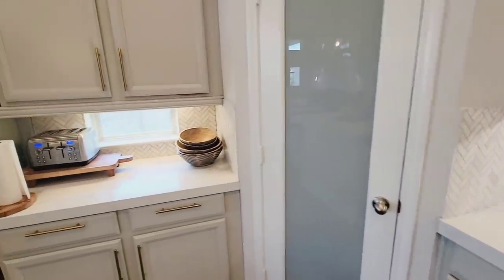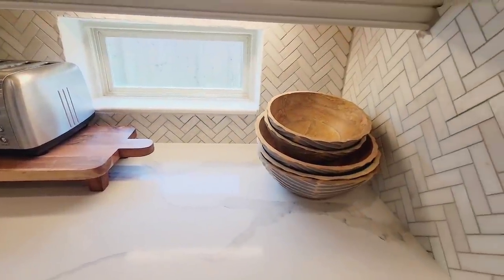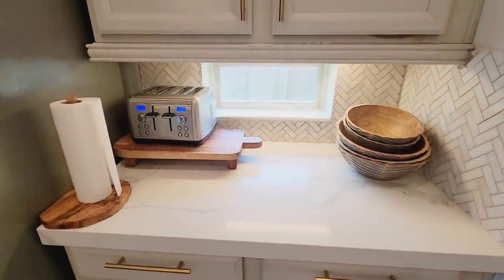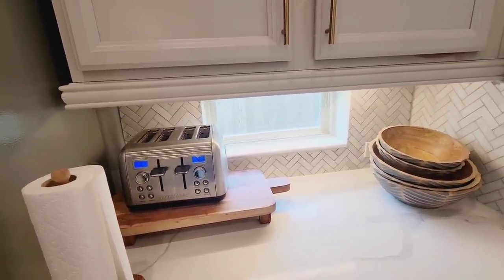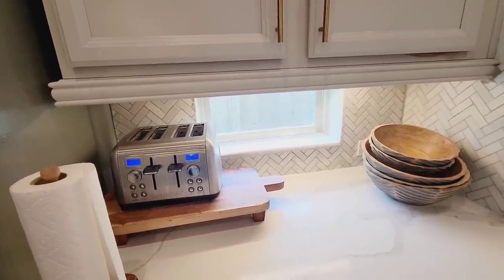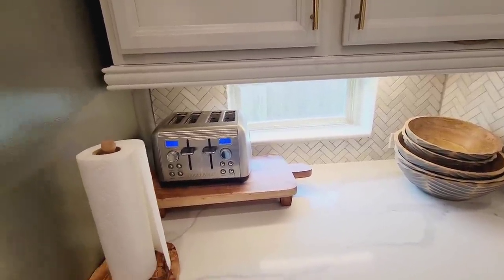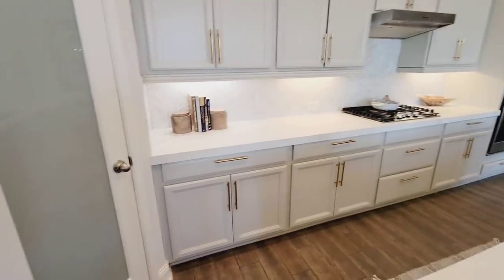And then moving over here, I have these bowls that I picked up from Homegoods. It's about five of them. My toaster, this is about the only appliance that you will see on my countertop. I don't like a lot of clutter on the countertop. It makes me crazy and I don't want to go in the kitchen. So I basically just keep these very minimal on my countertops, as you can see.